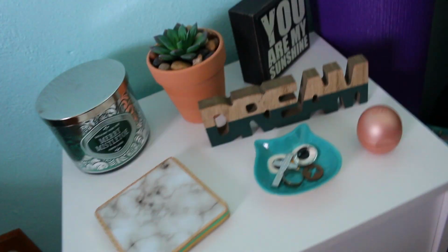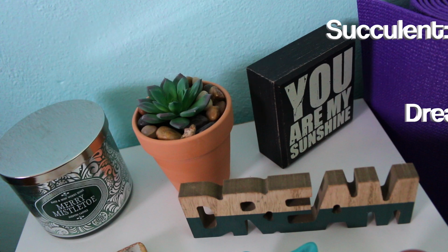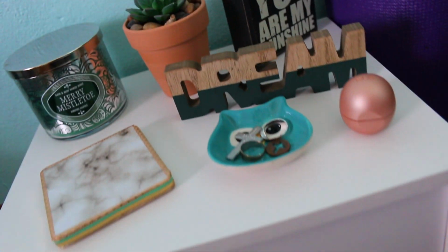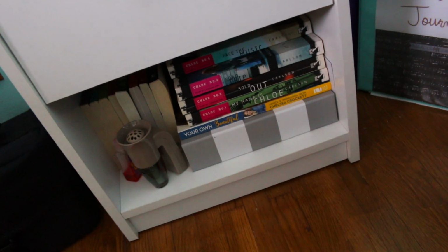And then to the right of that I have my camera bag, and then I also have a little nightstand which is obviously too short to actually use as a nightstand, so I just have a bunch of little things on it that just kind of inspire me and make my room look cute. And then in the drawer I just have some Bible journaling stuff actually, and just some notebooks and stuff like that. And then below that I just have a bunch of books and a photo album and a wallflower from Bath and Body Works.